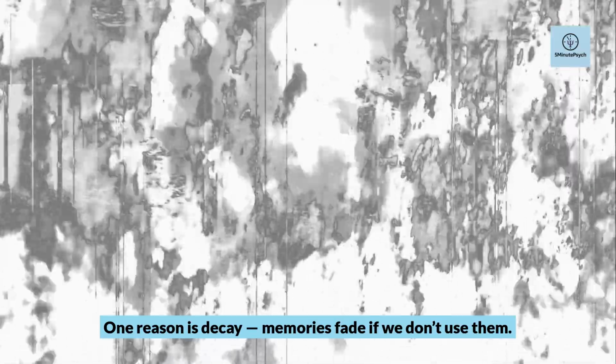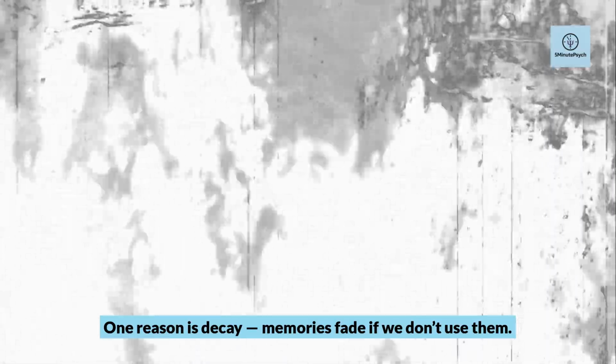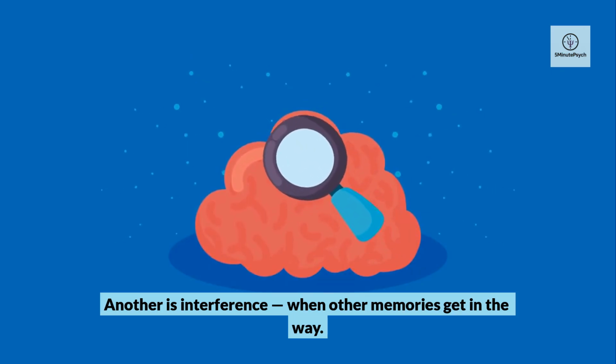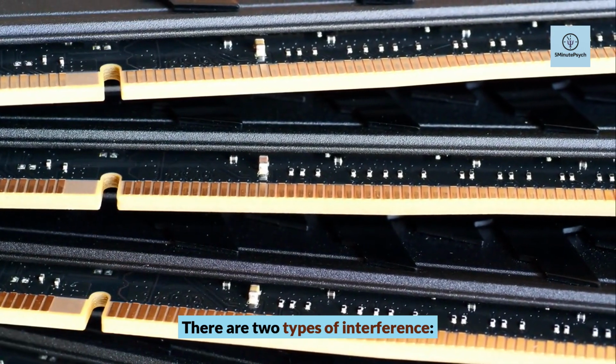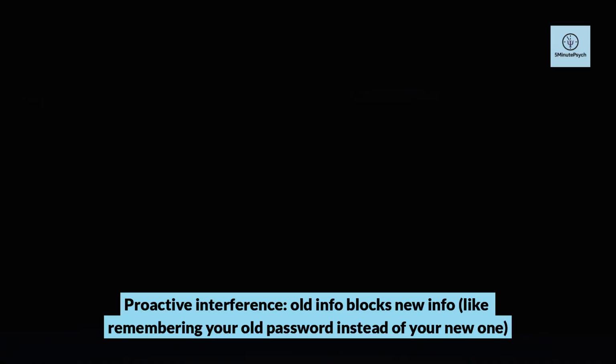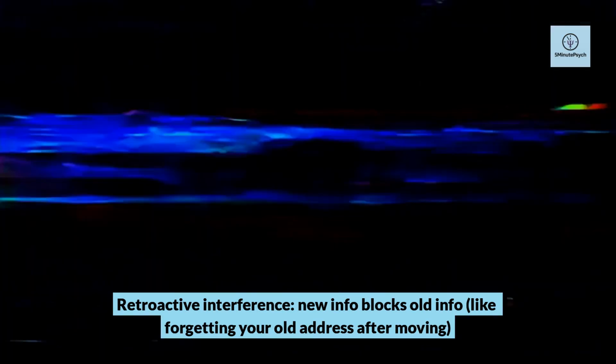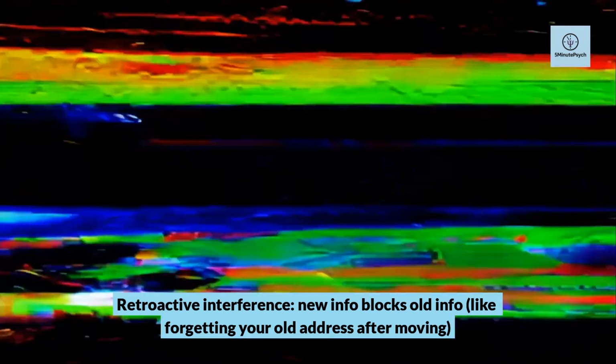So why do we forget? One reason is decay. Memories fade if we don't use them. Another is interference, when other memories get in the way. There are two types of interference: proactive interference, where old info blocks new info, like remembering your old password instead of your new one; and retroactive interference, where new info blocks old info, like forgetting your old address after moving.